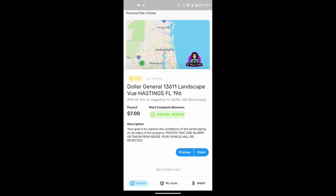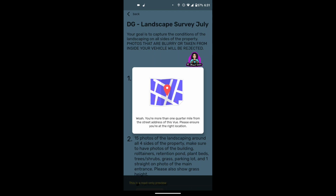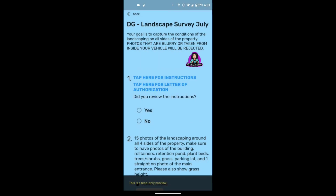And so keep in mind that the photos that you take have to be really good quality. They can't be blurry or anything like that. And, same thing. They're asking you for, okay, so tap here for the letter of authorization.